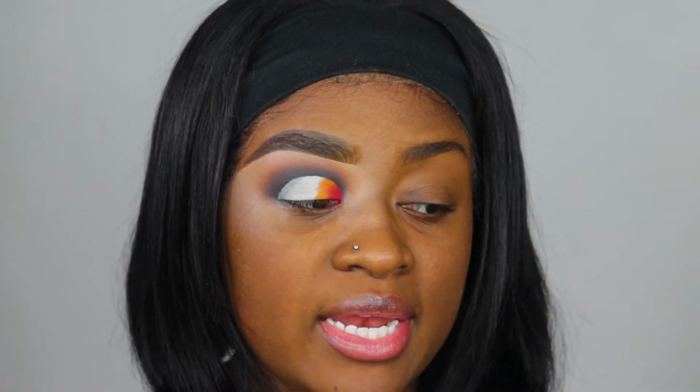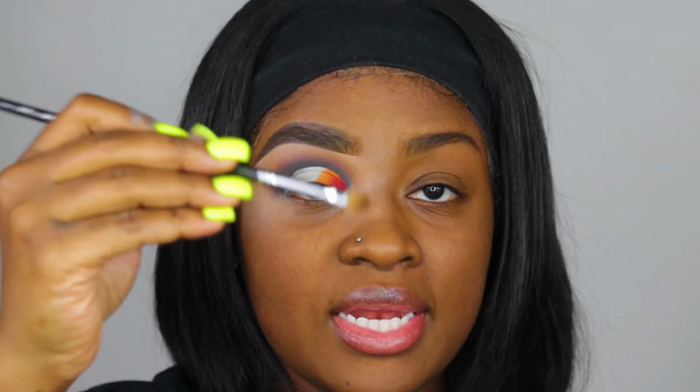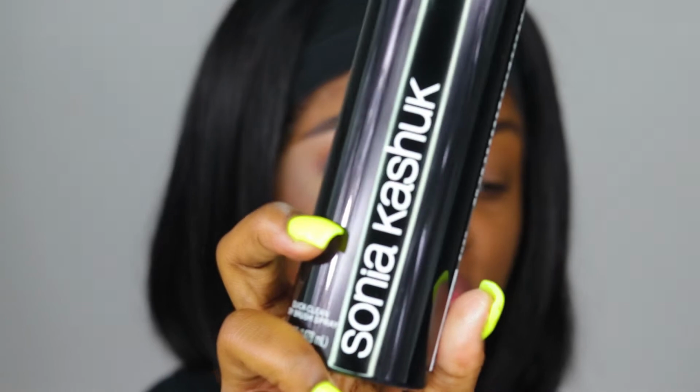So I'm just gonna go ahead and do the rest of this look. I'm obviously doing Roy G. Biv, and I'm using the Morphe M124 brush. Again, it is clean, and I can use the same brush clean each time because of the Sonia Kashuk dry brush spray. I put you guys onto this, I think in a video before. If I didn't, here you go, you're welcome.